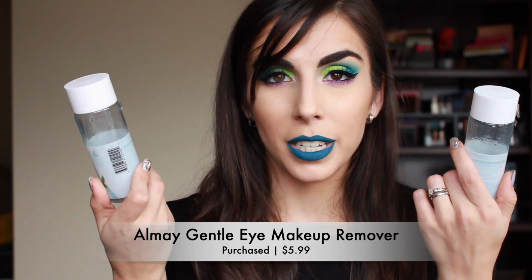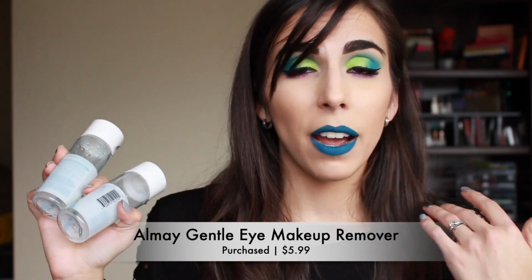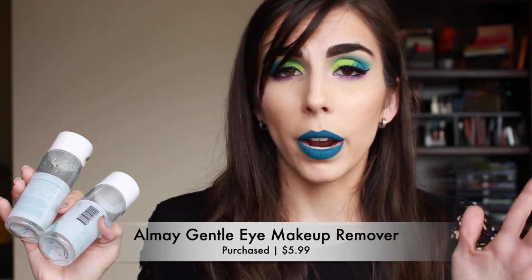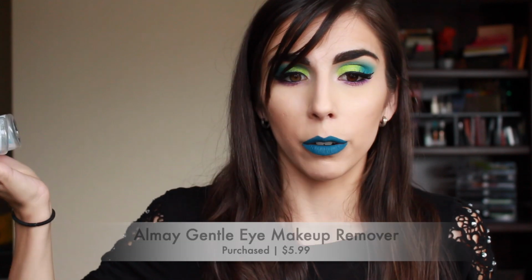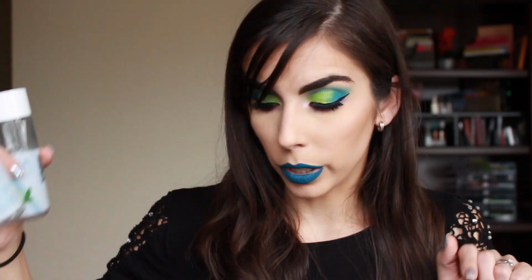Next, I have two of the Almay eye makeup removers. You guys know this is like my holy grail. Love this stuff. I find that these take off my mascara and my brows and my liner and all that, no problem. So I really do like them and I think they're pretty darn affordable. Been buying them for years. Will continue to buy them.